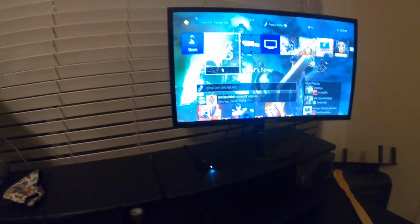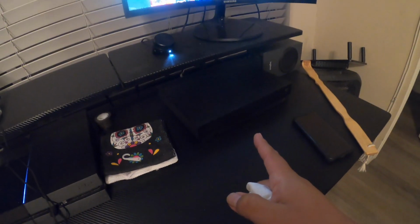Love my little setup I have right here. Can't wait to get the PS5 and the new Xbox coming out. Just hate that the Xbox is black, but they hate that the PS5 is white. But anyways, let's continue on with the video.